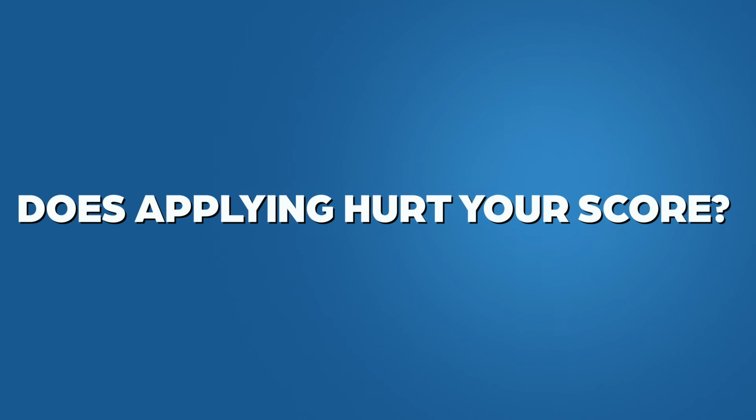So, does applying for a credit card hurt your credit score? Not really. It might cause a short-term dip because you've got an inquiry on your record, but over time, if you're using cards responsibly and keeping your utilization low, it'll actually improve your score in the long run.